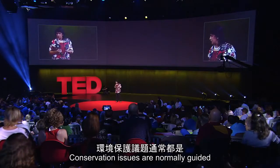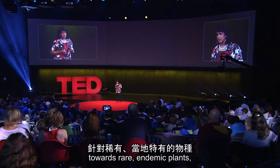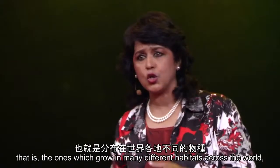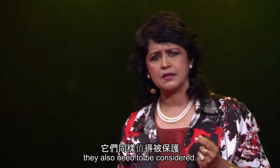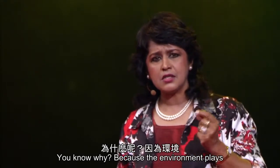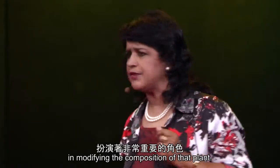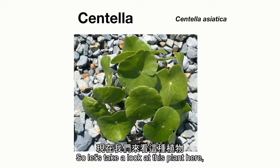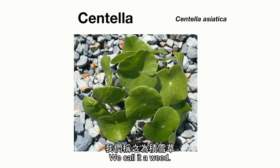Conservation issues are normally guided towards rare, endemic plants. But what we call exotic plants, that is, the ones which grow in many different habitats across the world, also need to be considered. You know why? Because the environment plays a very important role in modifying the composition of that plant. So let's take a look at this plant here, Centella asiatica. It's a weed. We call it a weed.